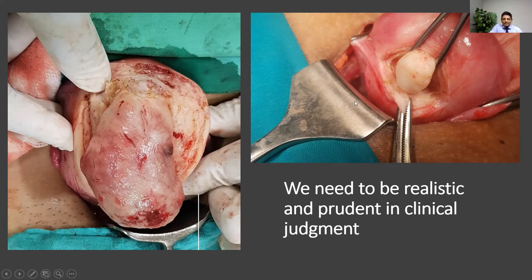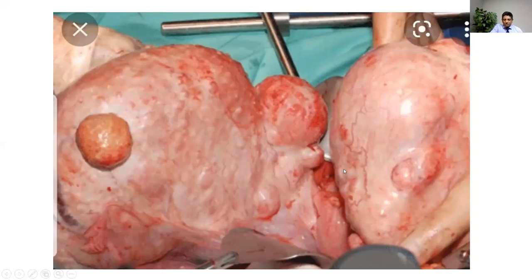Then again, look at this. This is about 5 kilos, and we would have never been able to take this large fibroid through a tiny camera. So even the patient's expectations could be different. You need to explain to them, look, this is not going to be realistic. There are a certain number of fibroids, the whole amount of fibroids, and the volume is too tricky and too big. We wouldn't be able to do this with the scope. It has to be an open surgery, which would give you more benefit compared to surgery through the scope.